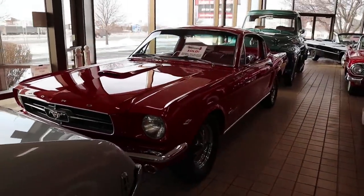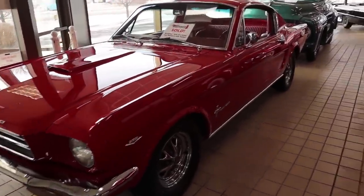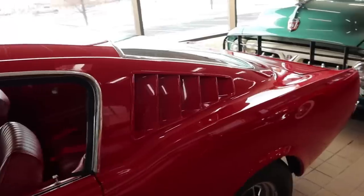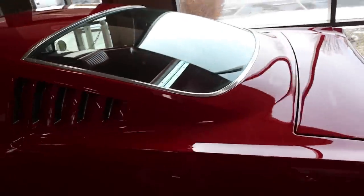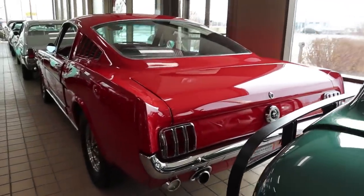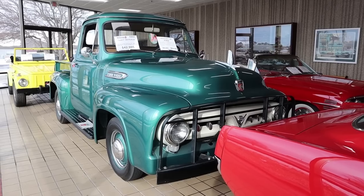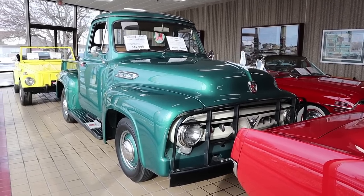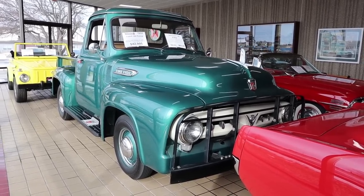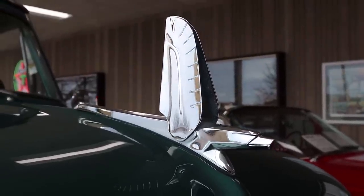They sold this Mustang here. Sold. Beauty. Picked up the fastback. See why that one sold. It's nice. A '53 Ford pickup asking $42,995. It's got a 239 flathead V8 in it.